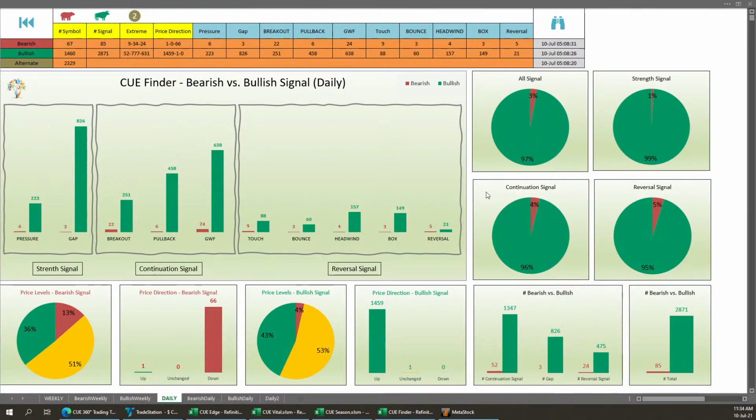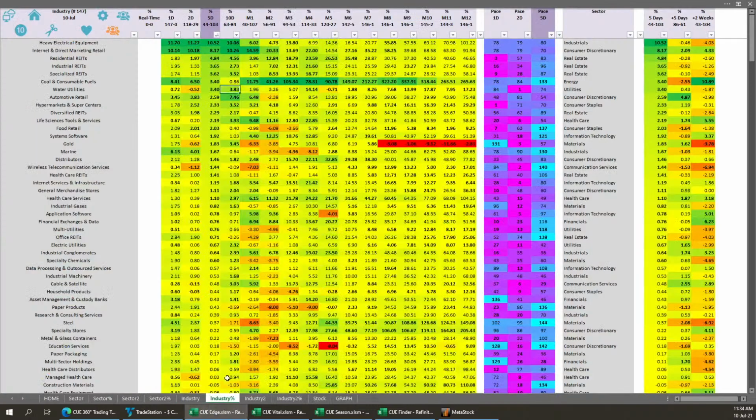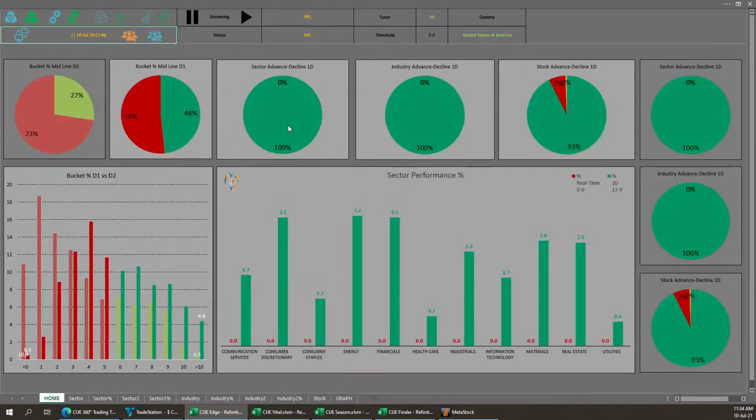Technical breadth bullish, too bullish, and sector industry stock breadth bullish, too bullish. Bucket jump above midline, 21% jump in one day, too bullish. Bullish, but too bullish.